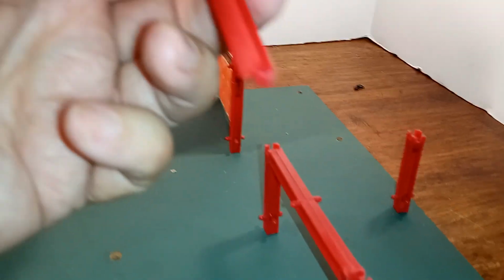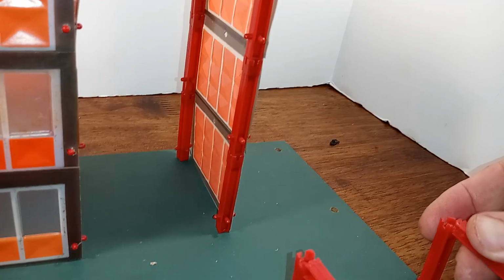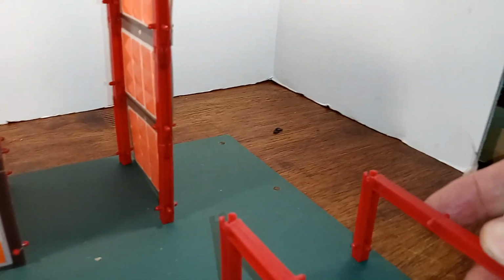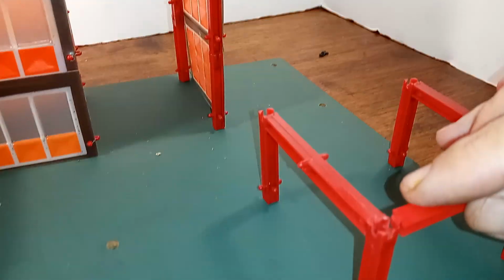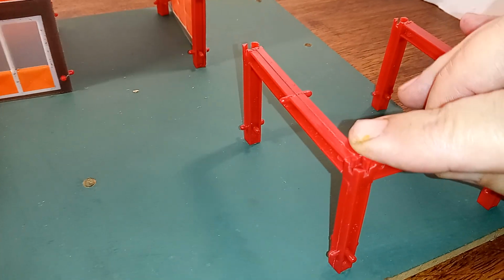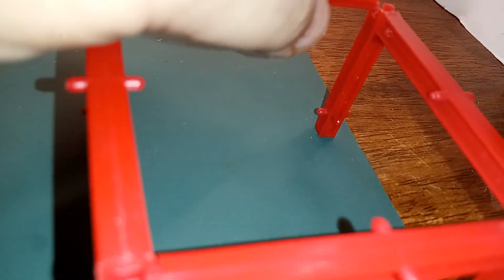Well, it was easy up until this point. I think it's because I'm not really seeing this very well. And I think it should be done two-handed. There we go. That one snapped in. It should make a snap sound when you have it in correctly. Okay. That one went right in. Let's do this.